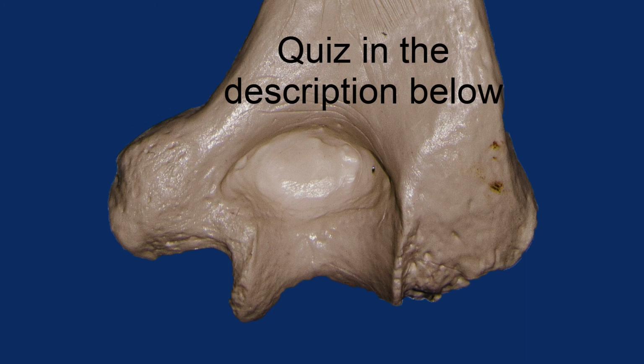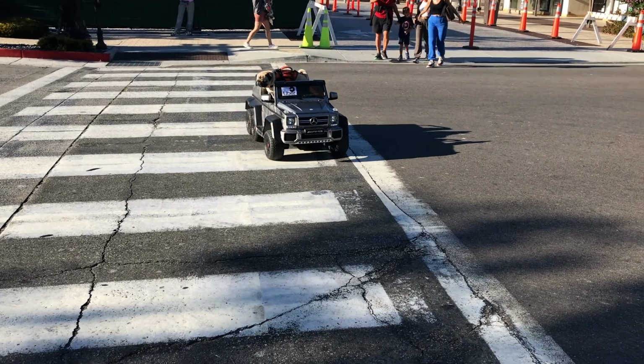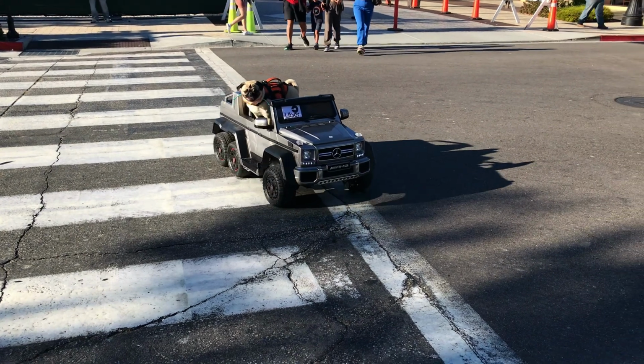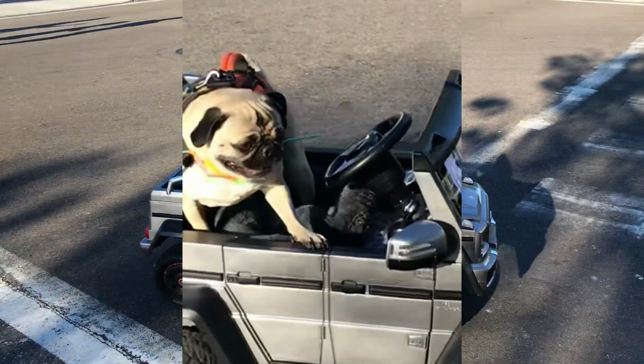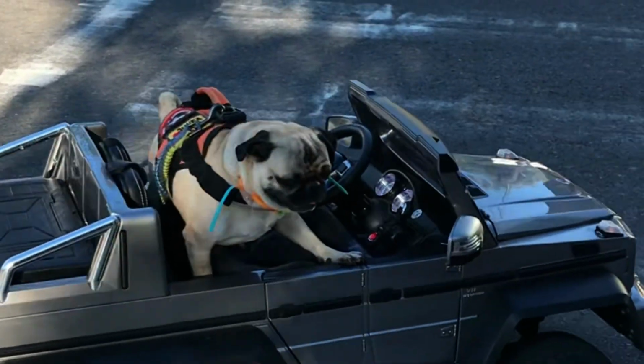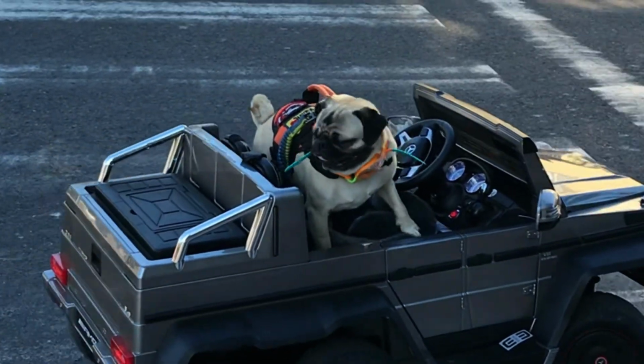And Apollo was on vacation recently to visit a canine friend of his that recently got a driver's license. And here he is driving in Monterey.